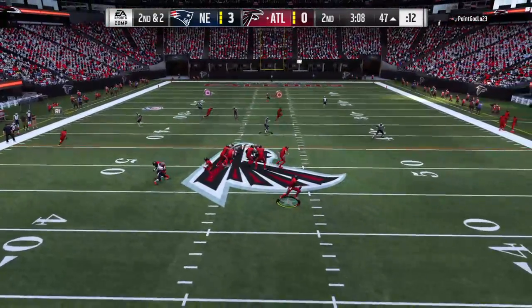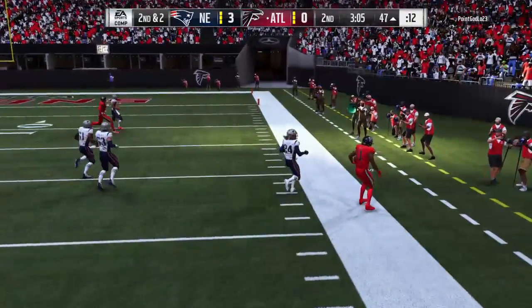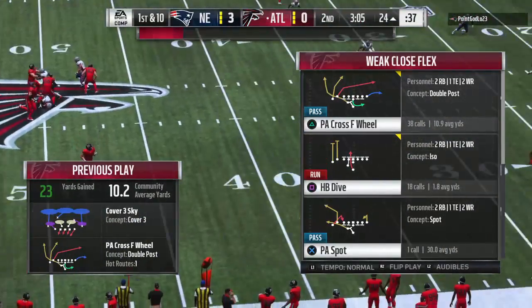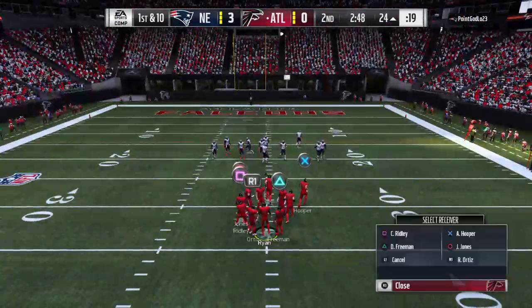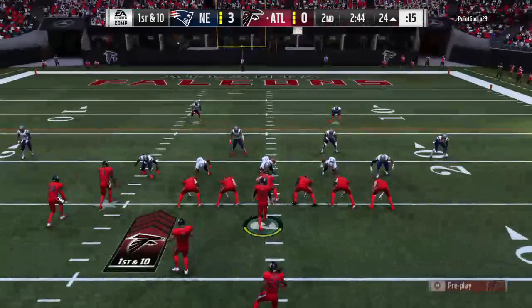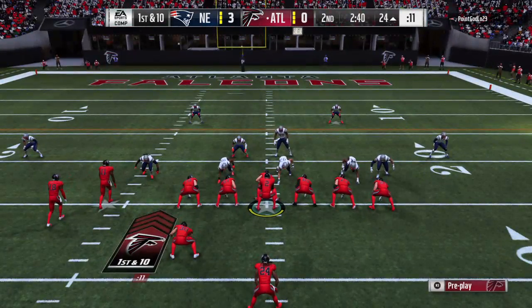Again, Ryan, eluding the pressure, right. He completes it to Julio Jones, and he takes this just a few yards shy of the red zone before going out. 23 yards on the play. Sometimes it's designed, and sometimes you just have to know when to leave the pocket and move and make something happen. And on that play, he was able to get on the run and was still accurate throwing the football.